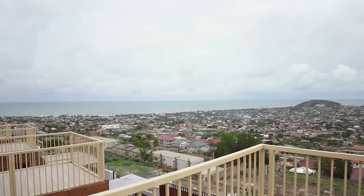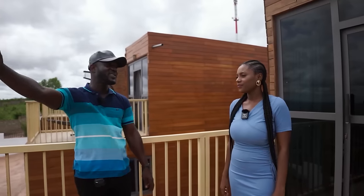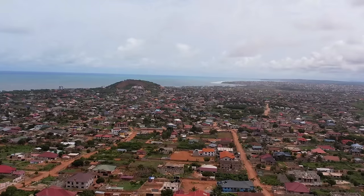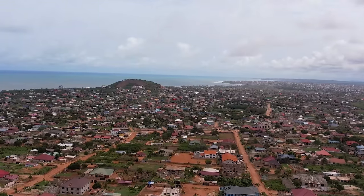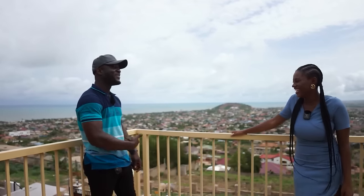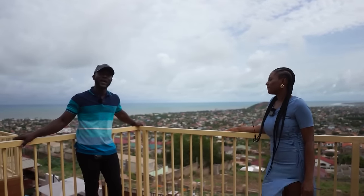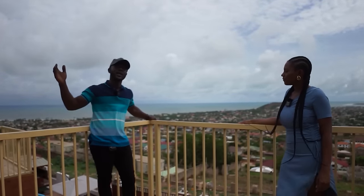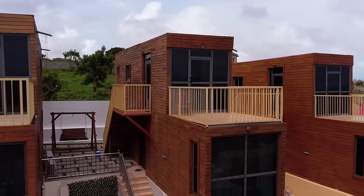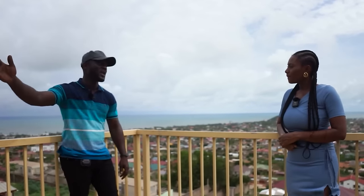Standing here, looking at the whole Kokrobite township, having a look at the sea with the different shades, it adds so much beauty. Your shirt matches the sea. So this is the balcony that you enjoy when you are staying at the upper terrace. The middle terrace doesn't have a balcony, and the downstairs wouldn't also enjoy a balcony like this. So that's what you get to enjoy if you're staying at the upper terrace.